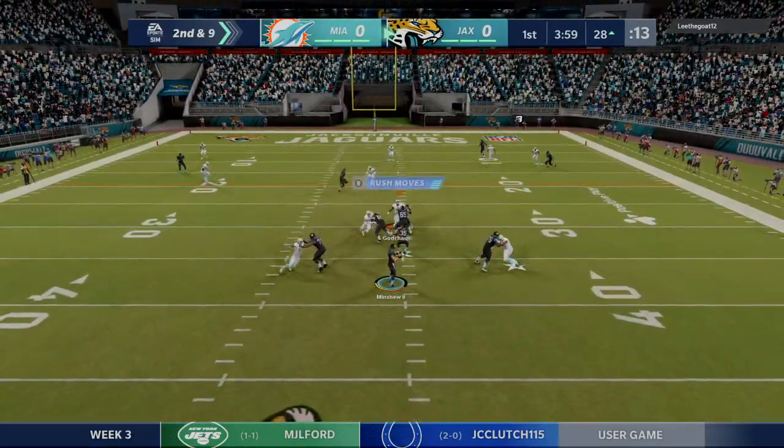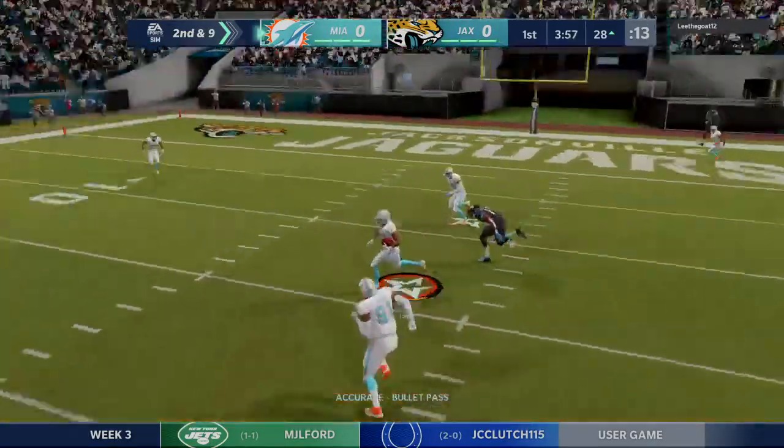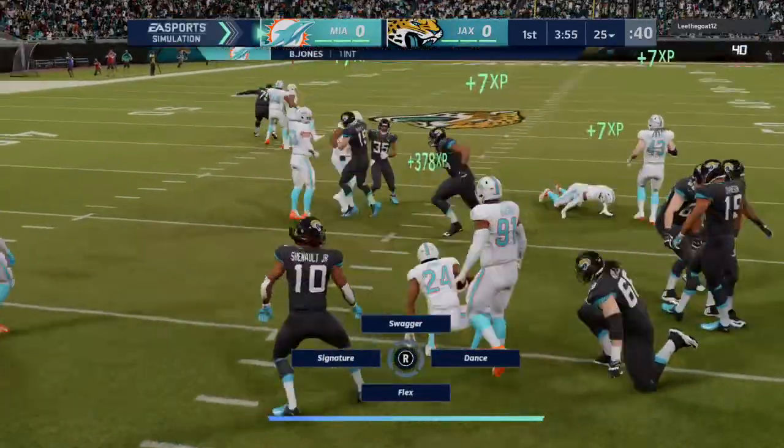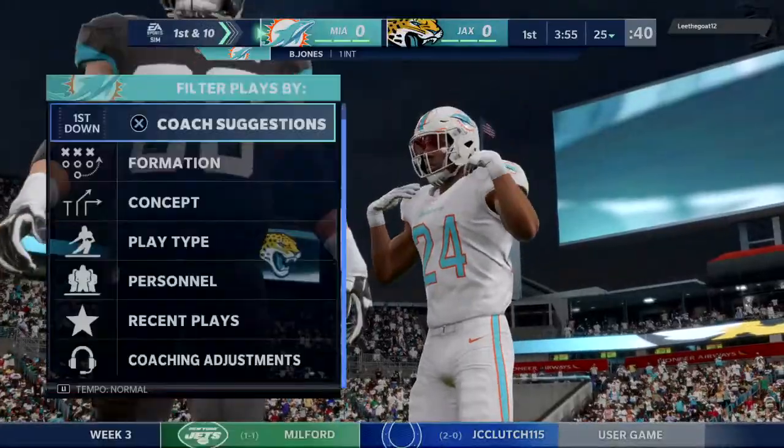On second and 9, Minshew. And this is going to be intercepted. It's the Pro Bowler Byron Jones. And the return will stop right around the 25.